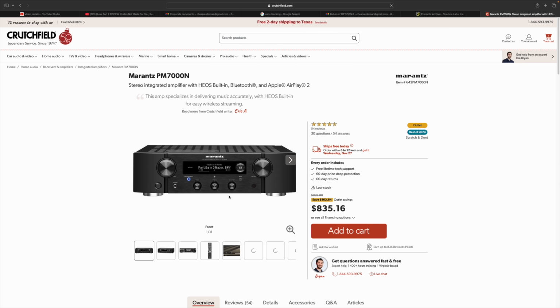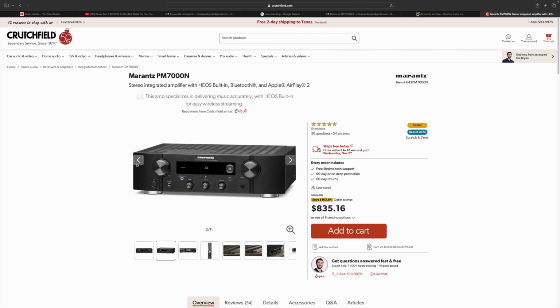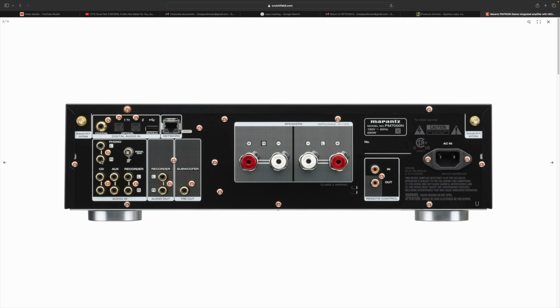Marantz PM7000N. You can save $163 on this. I really wish I could get more of these in because I love the sound of Marantz stuff, and it's probably the only traditionally distributed, kind of legacy brand that I really dig. 1, 2, 3 analog inputs plus a phono stage, 2 opticals, 1 coaxial in.